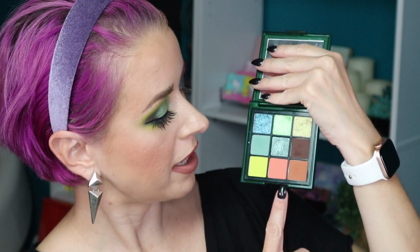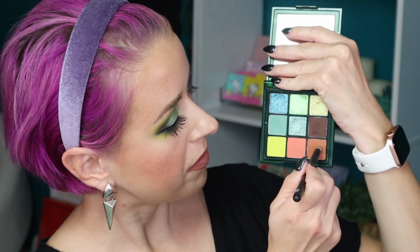For the lower lash line, I'm gonna go in with this shade right here. And I'm taking this on a rephr 26. Now I'm going to pick up a little bit of this shade and keep that close to the lash line.